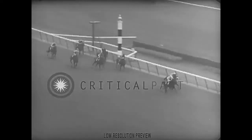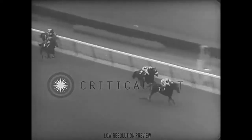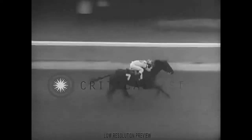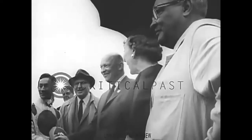In the stretch, Sherluck, who's been dogging Globemaster, passes him handily. And the 65-1 shot under strong handling romps for the wire. A $2 investment returns $132.10. Brother, that's better than working. The news is all on the big board as the winner gets his trophy from Mrs. Eisenhower. This week's success story.